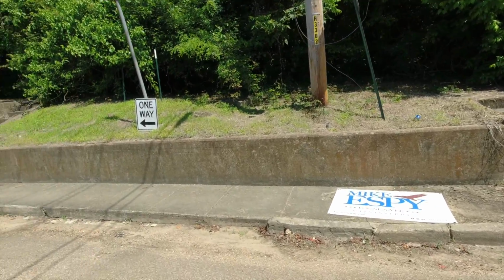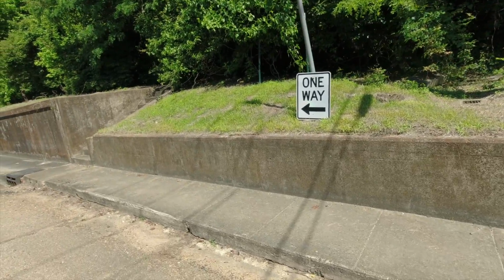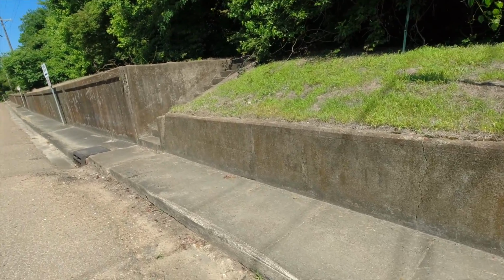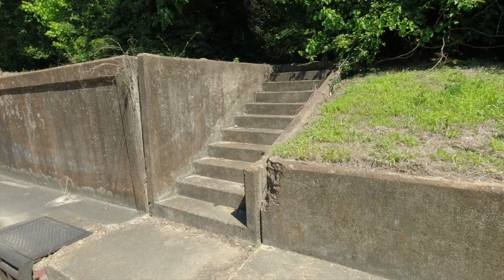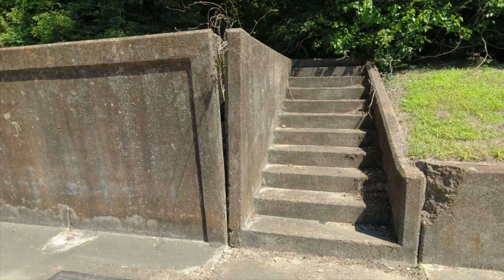I've mentioned in previous videos that I'm intrigued by these steps that once led up to the front yards of houses, but now it's just overgrown, no houses left, only steps to nowhere. Here are some photos I shot previously when the light was a little softer.